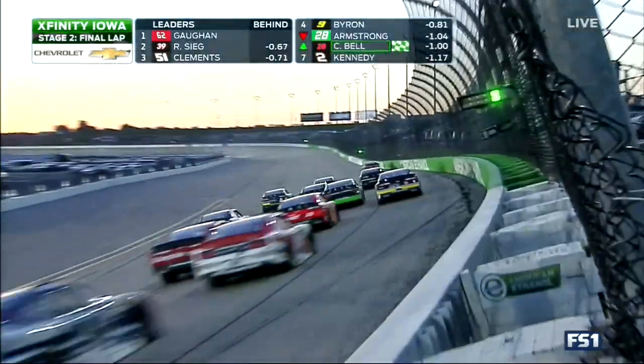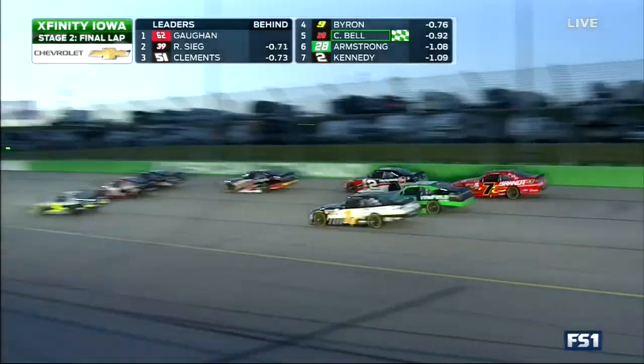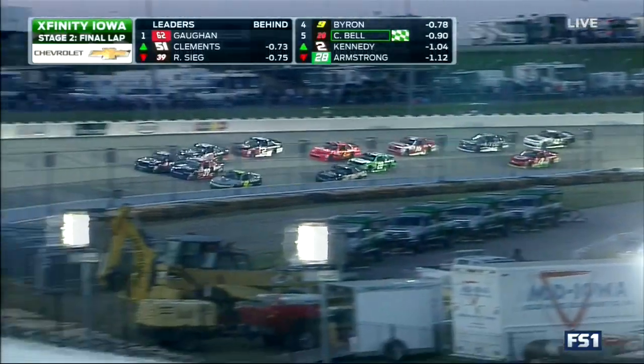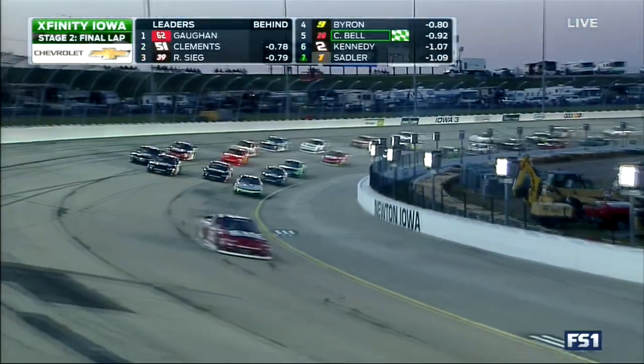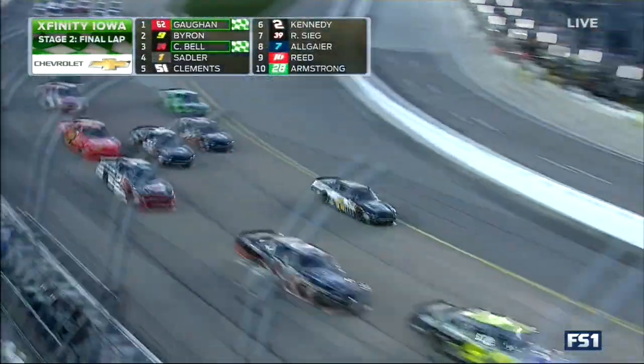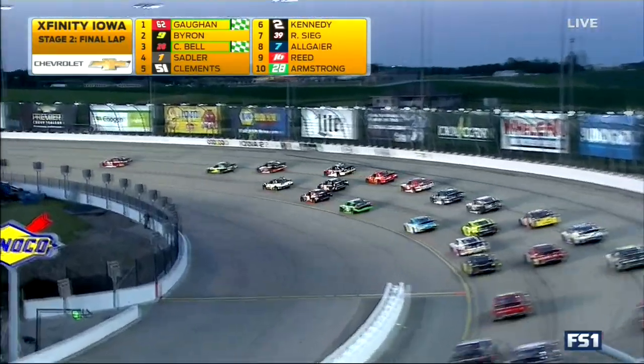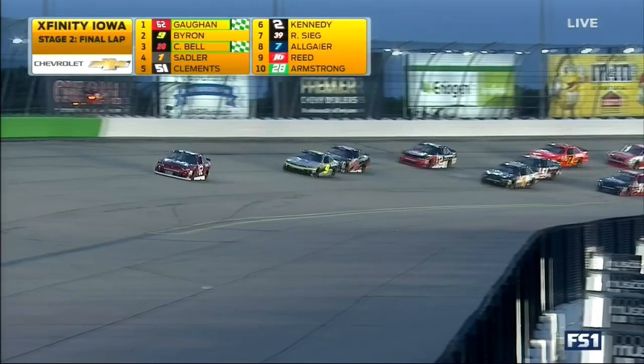It was a track position strategy play for them, but the door opened for Brendan Gaughan. And that track position is big because those on the older tires behind him are gonna hold off the ones on newer tires. Byron comes back to second, but it's Brendan Gaughan who wins stage 2. How about that? I'm glad we have electronic scoring because I don't know how we're gonna score 3rd, 4th, 5th, and 6th. Just by eye.